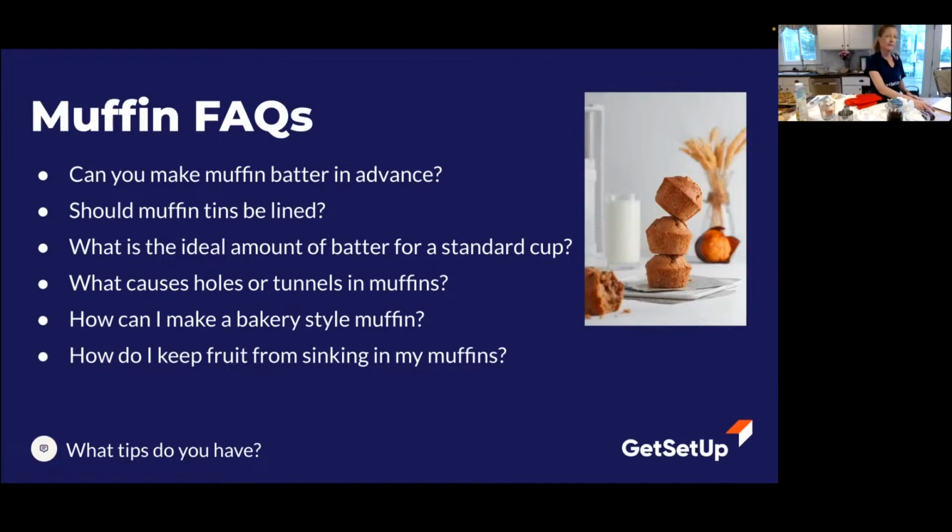And what about the bakery style muffin? Did you answer that one? Oh, no, and that was the fun one. Thanks for catching that. All right. So one way is to let it rest overnight. As I mentioned, that's one way to get it really tall. And I'm glad you mentioned that because this is what I was going to talk about. One way to do it, and this works, is you put it at a higher heat, like 425 for 6 to 9 minutes.